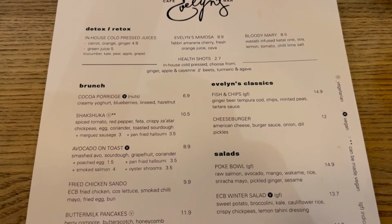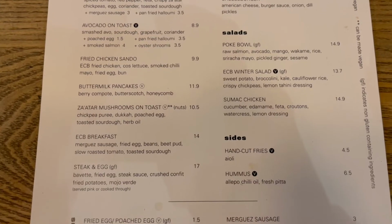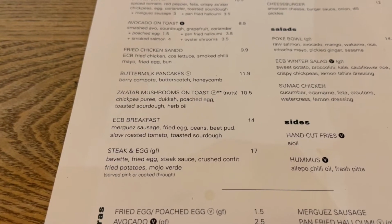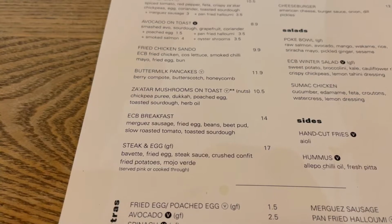The menu is pretty simple, with the usual brunch items like breakfast, toast with various toppings, burgers, salads and even fish and chips. But we know what we're here for, and that's the breakfast, which they actually call the ECB breakfast. So let's order it and see what it's like.